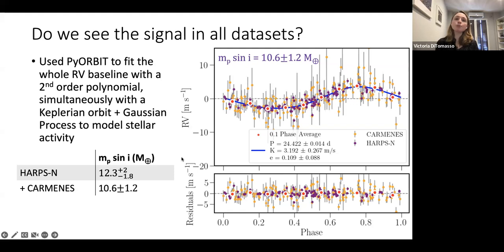Next, I did this for the HARPS North radial velocities in combination with the CARMENES radial velocities, again finding this 24.4 day periodic signal and finding that the mass of the planet is 10.5 plus or minus 1.2 Earth masses, so consistent with the fitting of the HARPS North data set on its own.